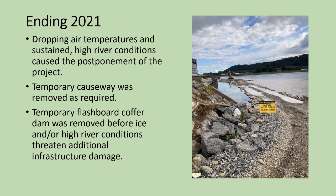And that's most specifically those concrete pockets that those I-beams sit in that create the cofferdam. We cannot risk any ice damage bending or affecting that location at all. So we were forced to publish a press release on November 19th that was us officially stating that the project will be postponed until conditions are favorable this upcoming summer.